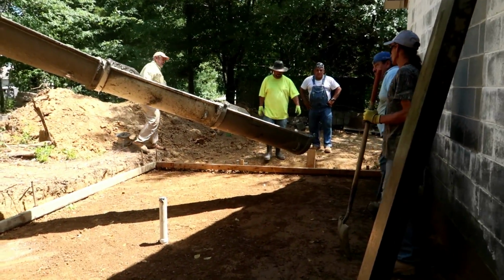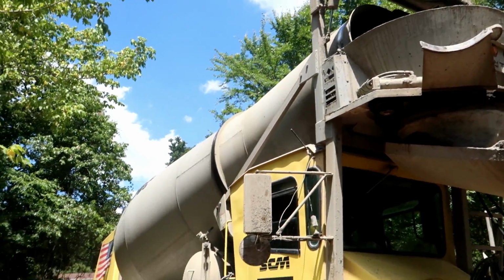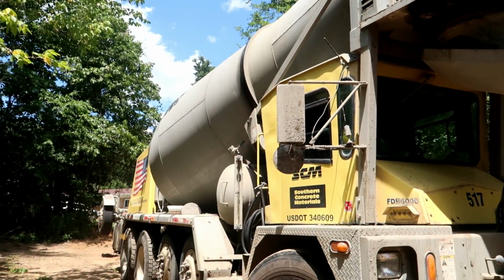I have learned that there's a lot of things you can do on your homestead that are do it yourself, but sometimes it's best to have the professionals come in and do what they need to do. And when we started pouring the concrete, we started at the back side of the building where the walk-in cooler is going to be.